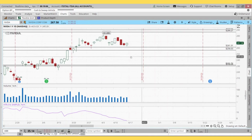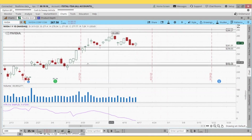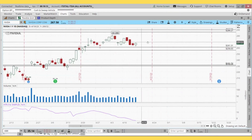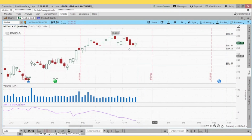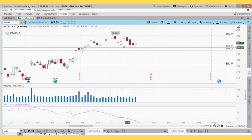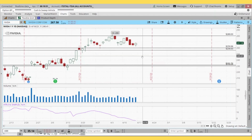So NVIDIA right now looks good for a call credit spread. Actually, iron condor technically. Depending on what it's going to do today, it looks like it is in a buyer zone and may or may not be heading up, but it's definitely looking like it's basing. I'm keeping my eye on that because it has been in this same zone since March 17th, which is a month ago. So I will be looking at a credit spread.